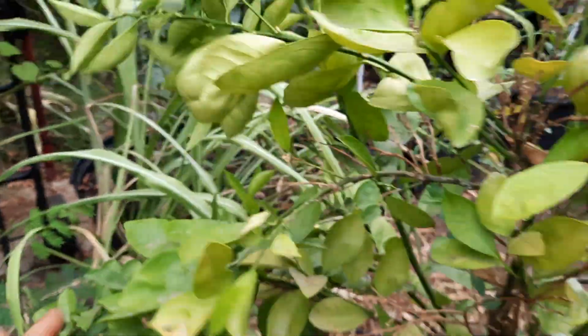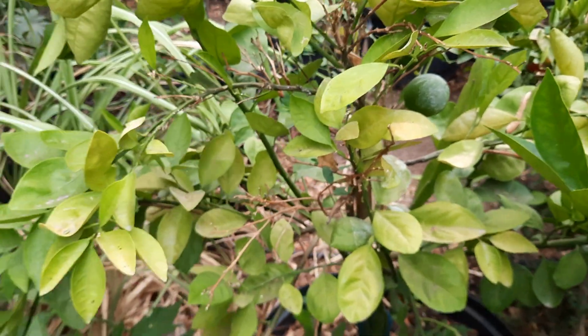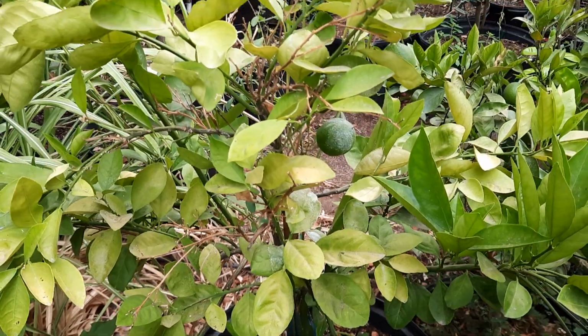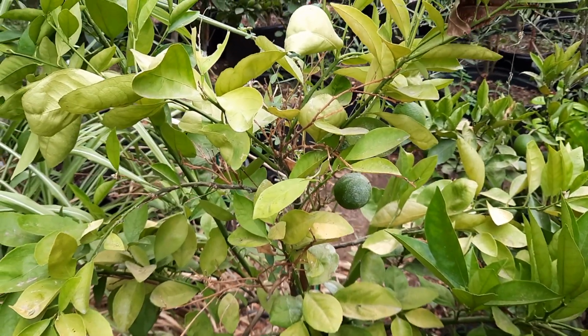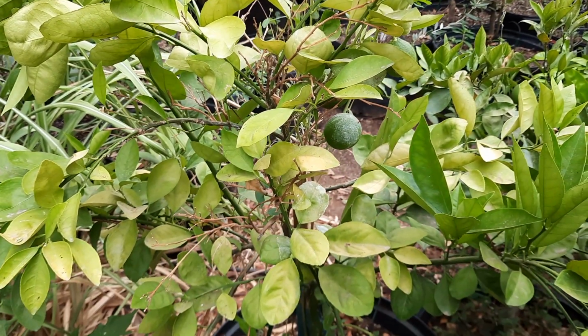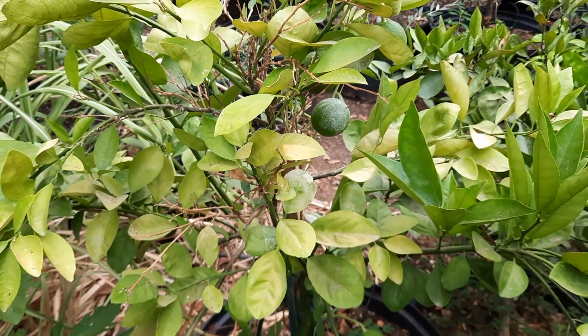And the tree is too small to carry this fruit or even have fruit. So I'm going to cut the fruit off of this one. And I may put this one in the shade for just a little bit, and that's what'll save this tree. So if it was planted, you guys would have to put a little shade structure on it, especially if you're going to leave that fruit.